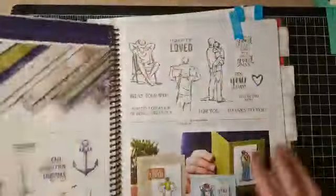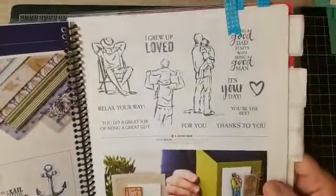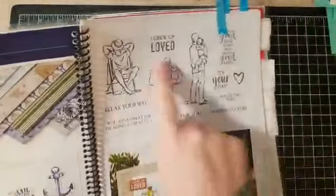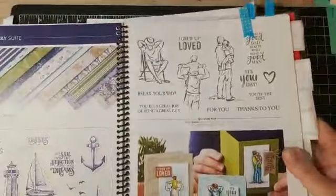All right, number 4 is this one, A Good Man. This was new this year. This is great for all those masculine cards that you need to make. I love that sketchy artwork. This is another one that I don't own, but I'm probably going to get with this sale because it's so good.